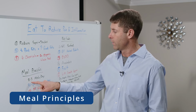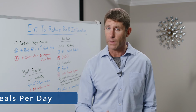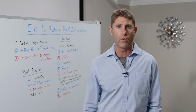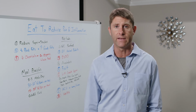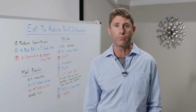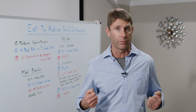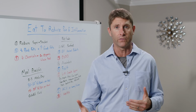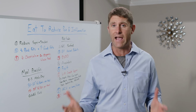So, meal principles. When it comes to meals, we want to be consuming 2 to 3 meals a day. Your average adult, unless you're a high-level athlete exercising for more than 45 minutes or an hour a day, shouldn't need more than 2 to 3 meals a day. Most people can do great with just 2 meals a day. Some individuals may need 3 if they're not able to consume a larger meal, or if they're trying to build lean body mass or doing intense weight training to build muscle tissue. So 2 to 3 meals should be fine. You shouldn't need to snack outside of that.